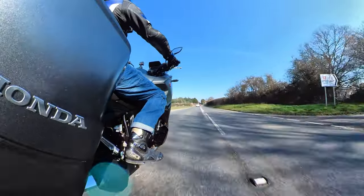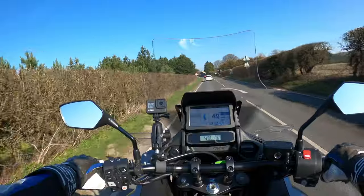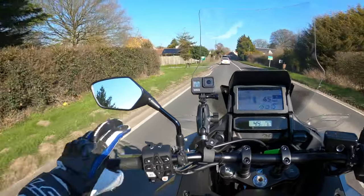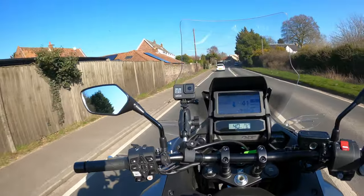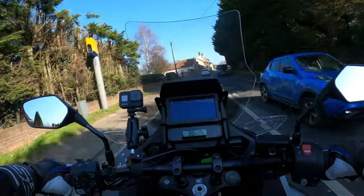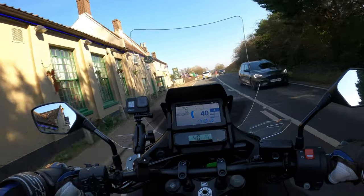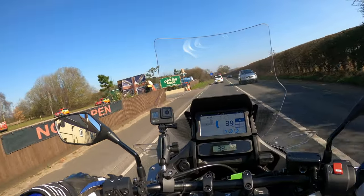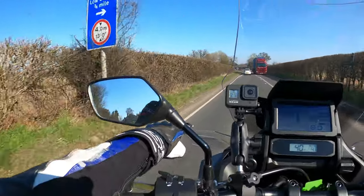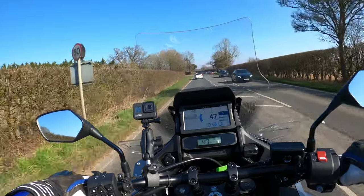Very nice, absolutely lovely and comfortable position. Nice and relaxed. My feet are in a lovely position on the foot pegs. It's actually got wind deflectors here as well, so it's deflecting all the wind, and if you're out in the rain, deflects all that away from you, keeps you nice and dry. These wind deflectors here on the bike seem to be doing a good job as well.